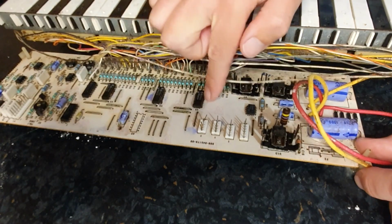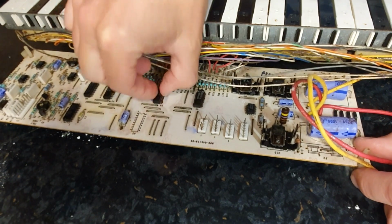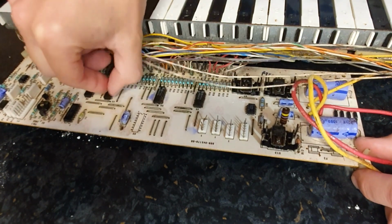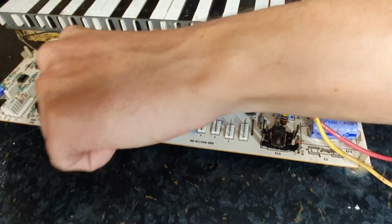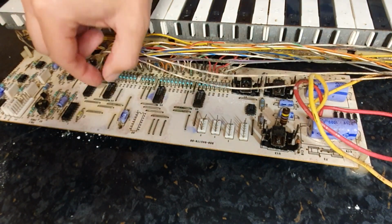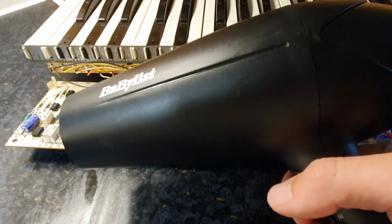So yeah, there's still a load of gunge around some of the legs of these chips. I'm not sure how much that really matters. What's important is it looks like all these ICs have their pins intact. Before I couldn't really tell if they'd completely corroded through. Let's speed up the drying process.